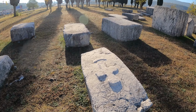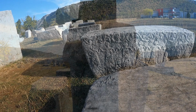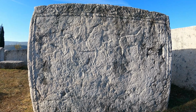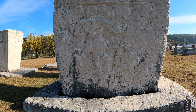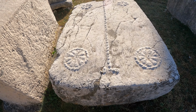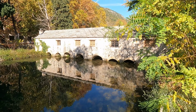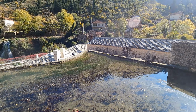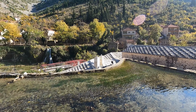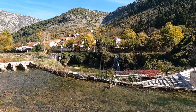So these standing tombstones are all made of local limestone, which is quite soft, so carvings deteriorated over time, but many images are still visible. If you come to explore this area, don't miss an opportunity to visit the beautiful medieval town of Stolac. It's amazing how the town, architecture and buildings are integrated in the surrounding nature, and it feels like the whole town is floating on the river.